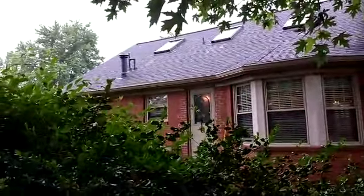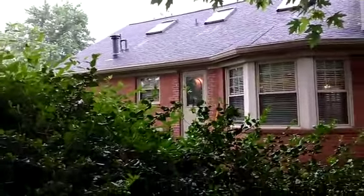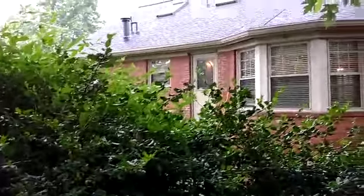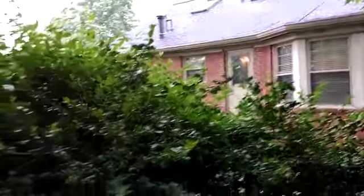I'm going to have her just point towards the roof and just show you that we had to put a new roof on. You can see skylights up there, and that goes into Celeste's bonus room. And she's going to have that looking really dapper pretty soon here.